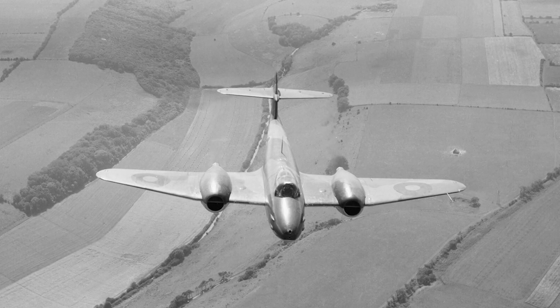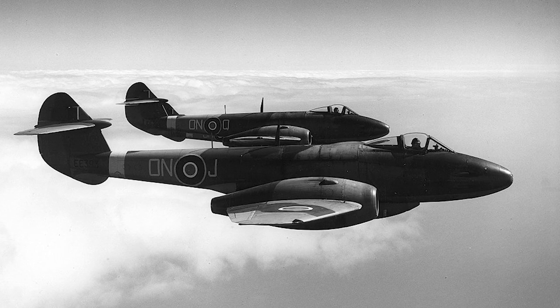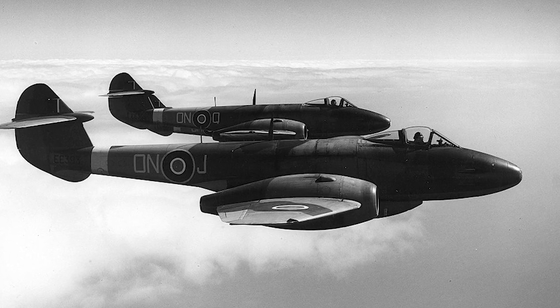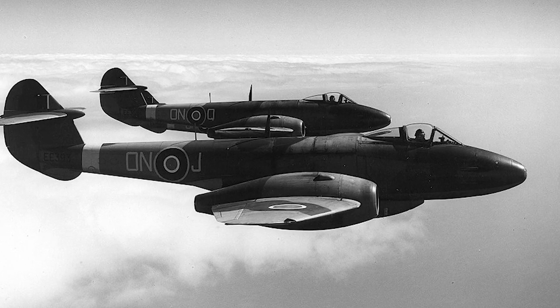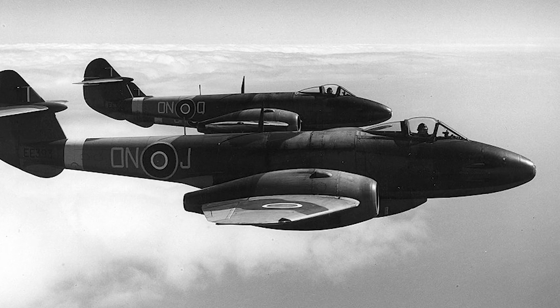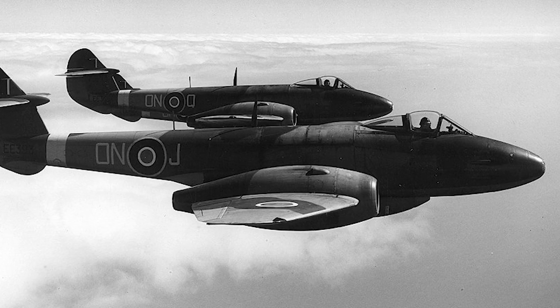The Meteor was forbidden to fly combat missions over German-held territory, since it was feared that a shot-down aircraft could be salvaged by the Germans. In January 1945, Meteors were deployed in Europe. They destroyed 46 German aircraft through ground attacks, but they never faced German jet fighters in combat.